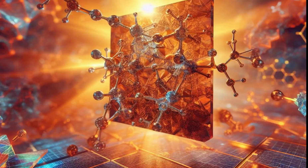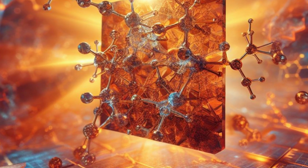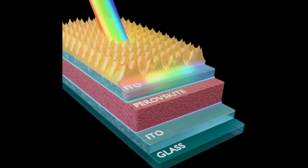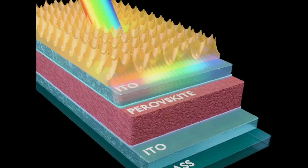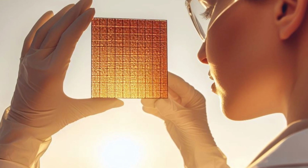The beauty of perovskites lies in their high efficiency and potential to be produced cheaply, unlike traditional silicon-based cells. In fact, perovskites are leading the charge in making solar energy more accessible, efficient, and scalable. And that brings us to the latest research. Let's take a closer look at the 4 groundbreaking papers published in Nature this week.